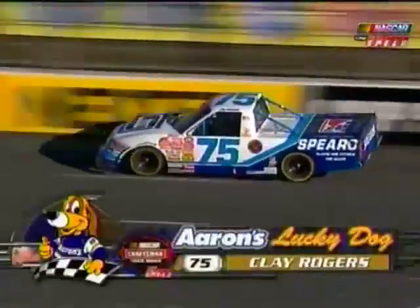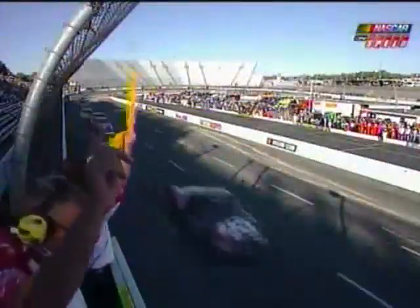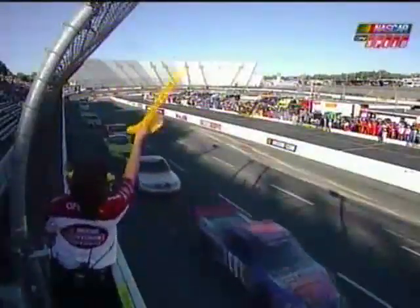And there's a lucky dog for Clay Rogers. Isn't that a cute dog? Yeah, everybody's a lucky dog at Martinsville. Bring it on around. So next time by, we'll go back to racing.